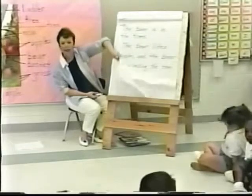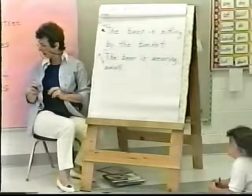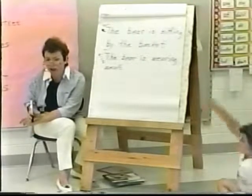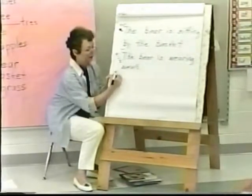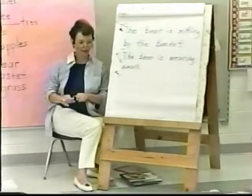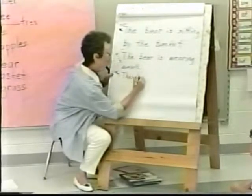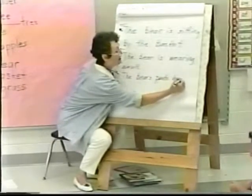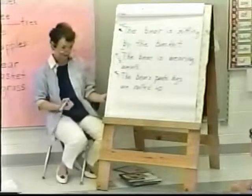My gosh. Alright, look carefully at your picture. You may have, but we can't see that in our picture. What's something we can see right here? Mary. The bear's overall pants legs are rolled up. Okay. The bear's pants legs are rolled up. Good. Agree.